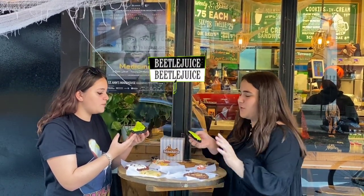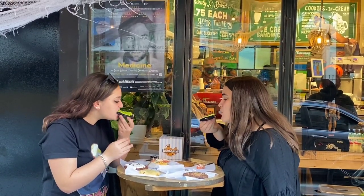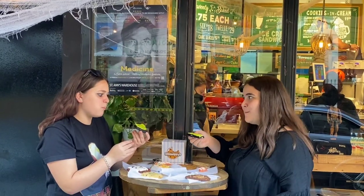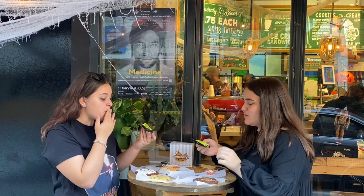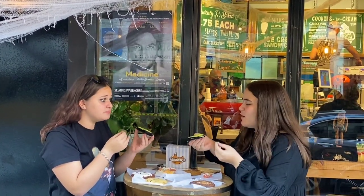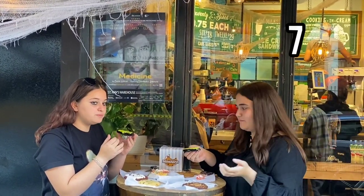And next, we're going to try the Beetlejuice themed cookie. I'm not sure what it's called, but it's an Oreo based cookie. So let's try it. The cookie part is so good. The frosting is so smooth and creamy. And there are white chocolate chips when you take a bite, which kind of gives off a Halloween theme. This is insane. I would definitely give this, I don't even know, like a 7 out of 10.